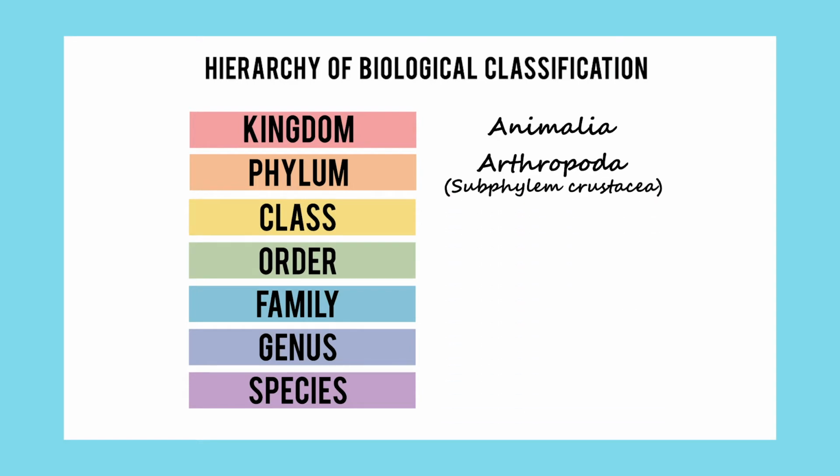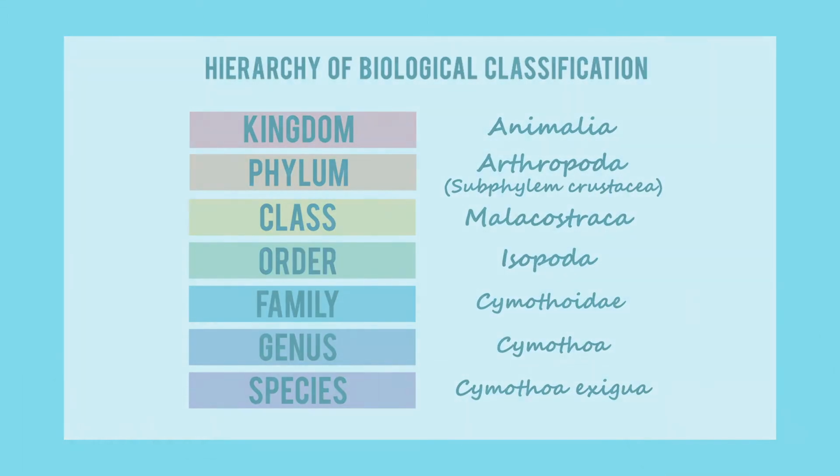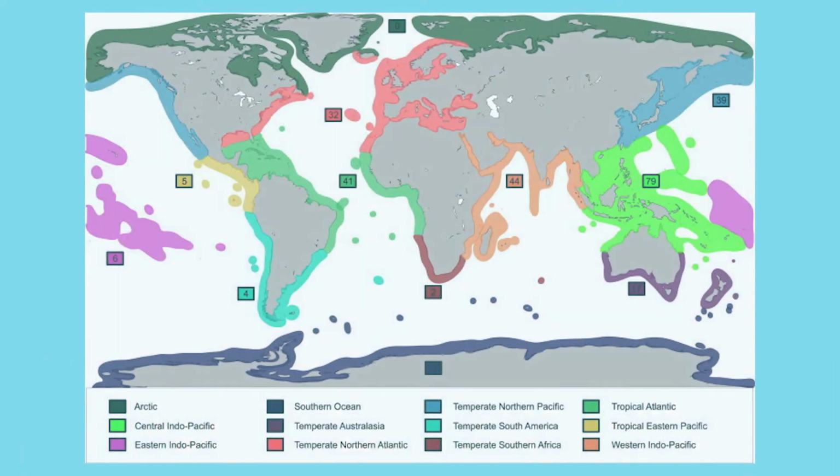They're in the class Malacostraca and the order Isopoda. They're in the family Cymothoidae, which are a group of parasitic isopods. Our specific focus today is on a member of the genus Cymothoa, the species Cymothoa exigua. So, where do these parasitic isopods live? As we can see in this figure, the highest species diversity of the cymothoids is in the tropical regions of the central Indo-Pacific Ocean area.